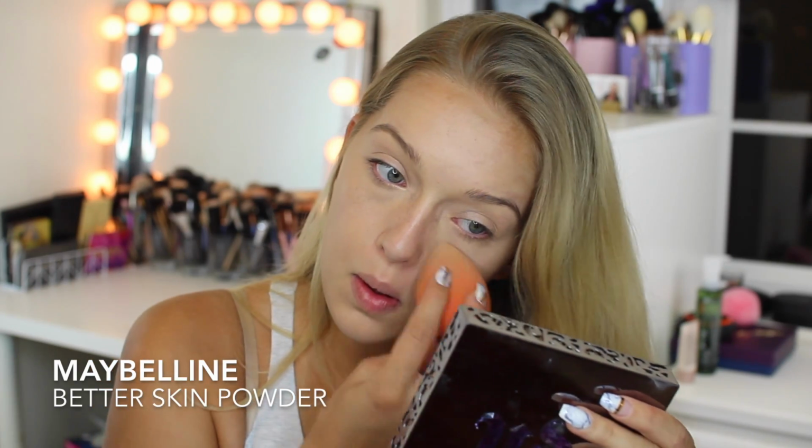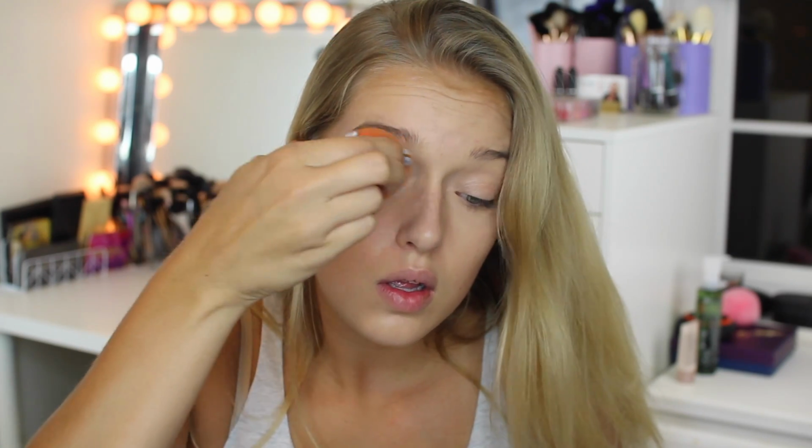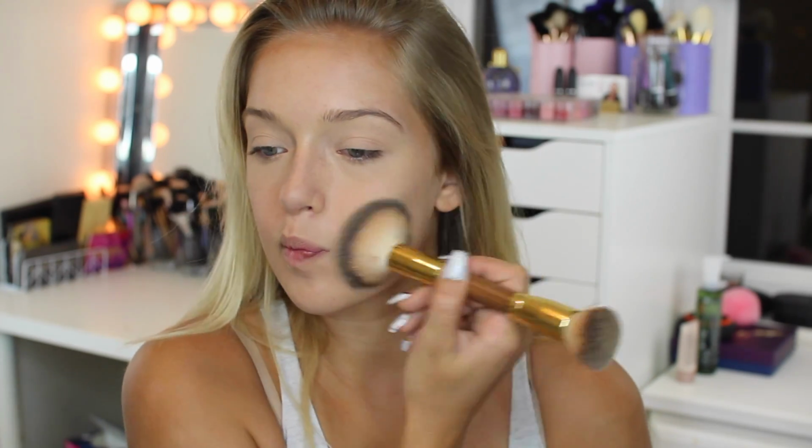So now I'm going in with my Maybelline Better Skin Powder, and I'm first going to be putting a bit on my beauty blender and pushing it under my eyes so my concealer doesn't crease. I'm also going to be putting it on the tops of my eyes just so my creases don't crease as well, and it sets a good base for eyeshadow to come. Then with a fluffy brush, I'm just going to be brushing that everywhere else on my face to set any concealer or the moisturizer I had underneath.